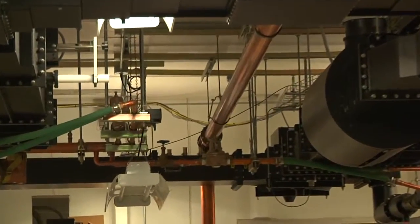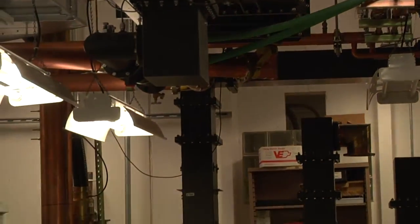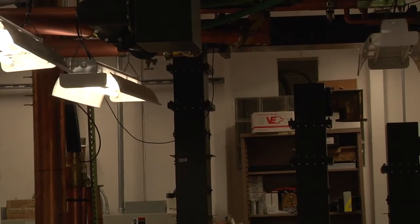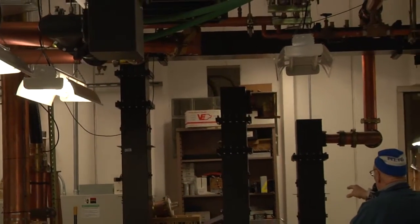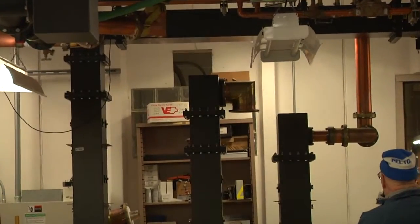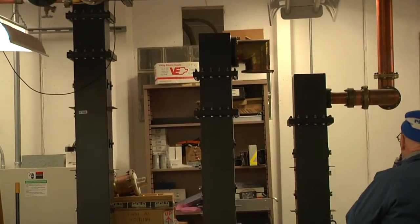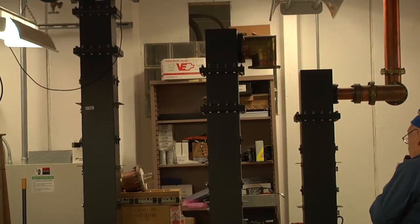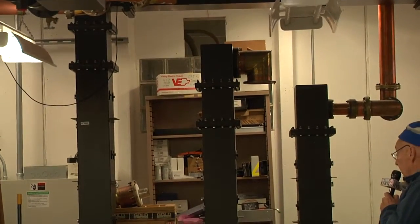At one point we had 3 television stations operating in this antenna at one time. The big one on the end is associated with channel 3. The one that's not being used right now was for channel 38, and this one is for channel 42, which is what used to be channel 38. The digital frequencies are not necessarily the same as the analog transmitter channels.